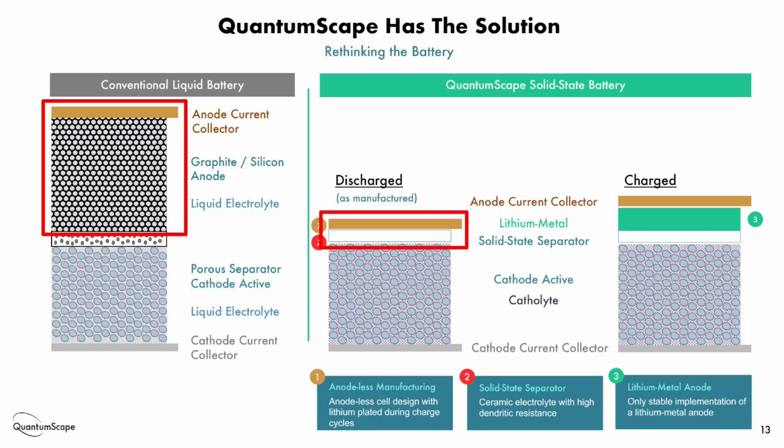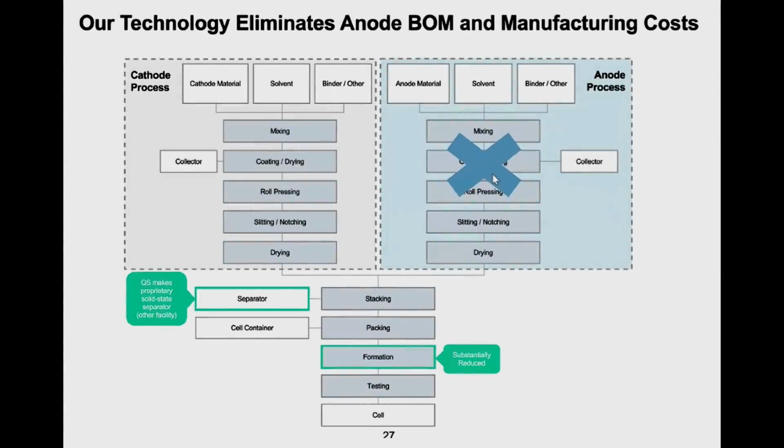First, as I said earlier, anode-less solid-state batteries have the potential for higher energy densities because they're able to completely eliminate graphite and silicon coatings on the copper current collector of a battery cell. This means that during manufacturing, the entire coating process for the anode can be eliminated, meaning the chunk of capital to buy those machines and the floor space to house them can be eliminated.